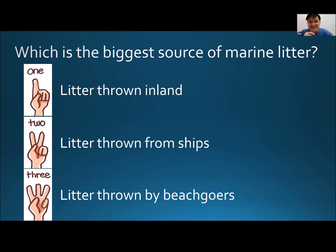Okay, in fact, all of these are sources of marine litter. But what is surprising is that the biggest source comes from litter that is thrown inland. That means the litter thrown on our streets, even near the MRT station, even in the CBD, the Central Business District, even in our offices and our schools, contributes the most to the amount of marine litter over there. That's why we have a very heavy responsibility to cut down on this litter problem, as well as to protect the biodiversity of Singapore.